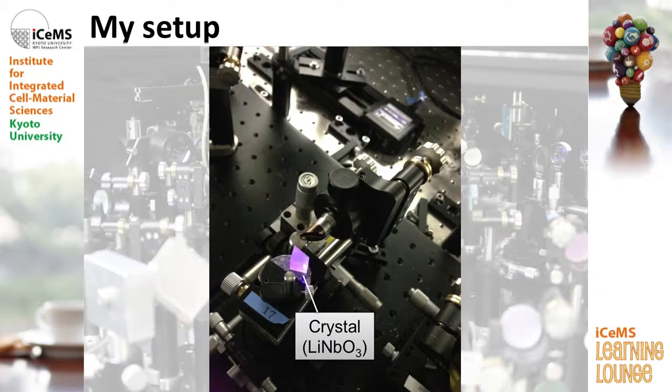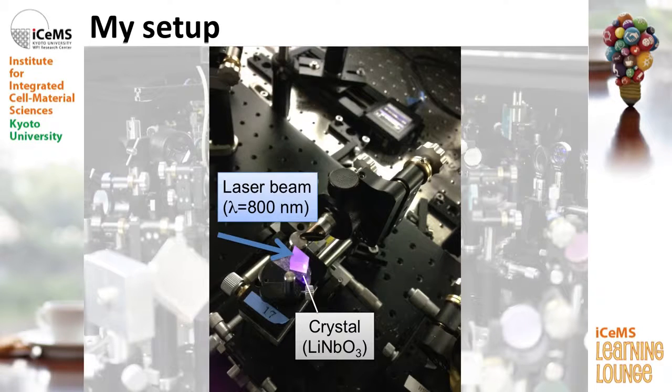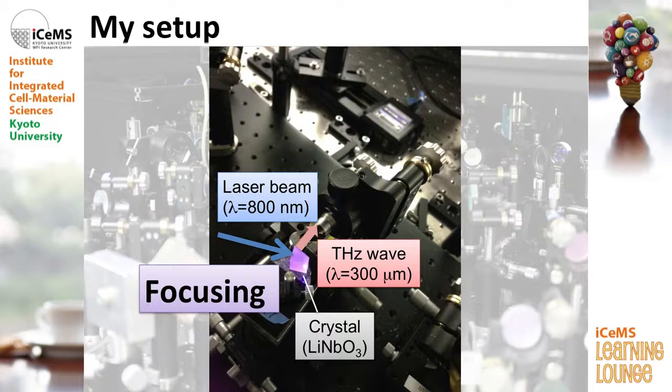Now we are using lithium niobate as a crystal, and we are shining a laser beam with a wavelength of 800 nanometers onto the crystal. Especially, we optimized the focusing condition of the laser beam. We could generate very strong terahertz light, converting the wavelength from 800 nanometers to 300 micrometers. And then we have a very strong terahertz light.